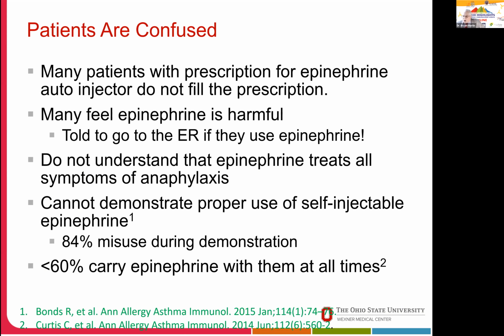And part of that is our fault. We told patients that if they use epinephrine, they have to go to the emergency room. And some patients hear in that that epinephrine is so dangerous that if you use it, you need to go to the emergency room. So we need to be very careful about saying to patients that epinephrine treats all aspects of anaphylaxis, and it is your bridge to take you to the emergency room. So patients have to understand the importance of epinephrine.